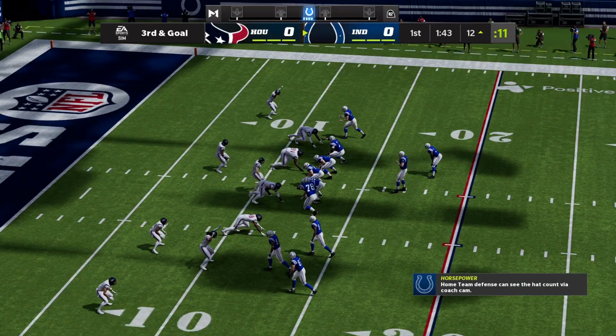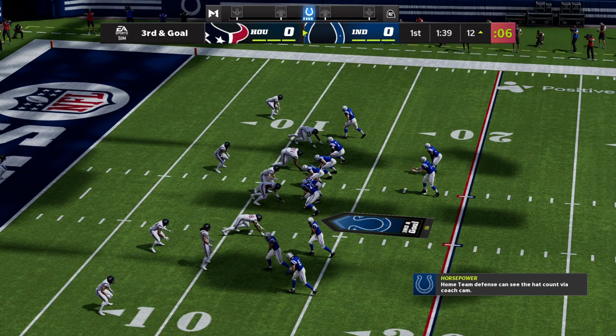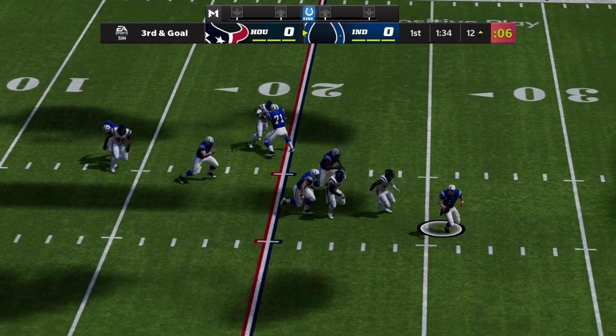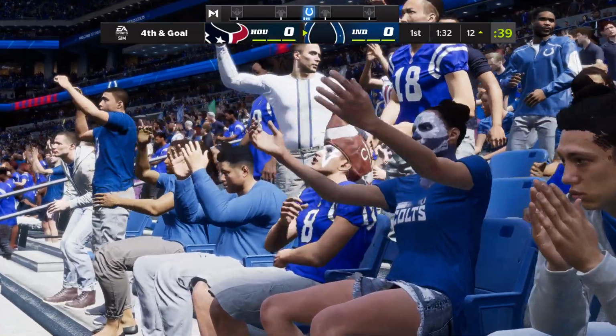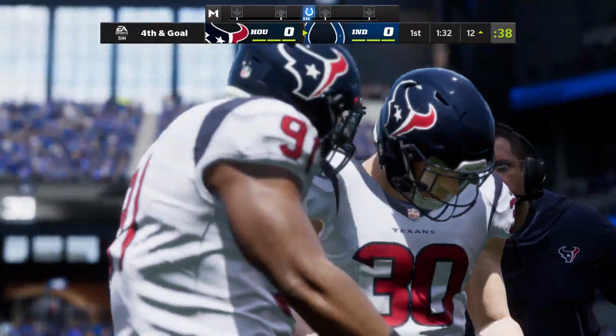And now can they reverse the trend on 3rd and goal with the last 2 plays having gone backwards? Manning going to throw. And that is incomplete. Great defense there on 3rd and goal. They took away everything. Forced him to fire that one to the sideline where no one could get it.